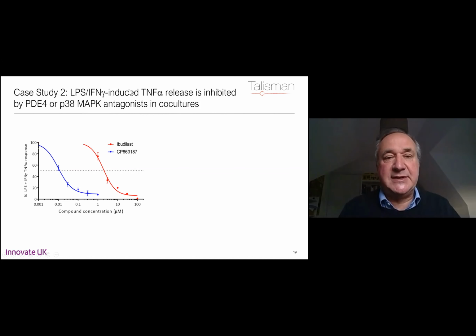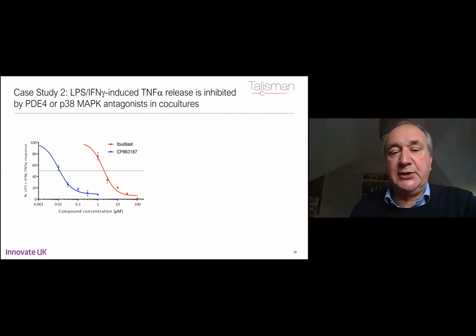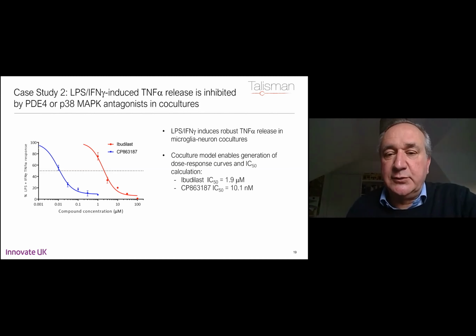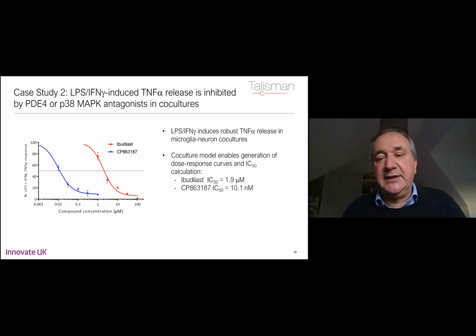So you can see that by inhibiting pathways such as PDE4 or P38, which are a phosphodiesterase and a kinase, you can inhibit these responses. And we can show that we can recapitulate this pharmacology in these culture systems that other people have seen in vivo and elsewhere. So LPS and other inflammatory cytokines produced a robust TNF response in microglia neuronal cultures. The cultures enable us to generate pharmacology, and it's pretty much what other people have reported: the Pfizer compound has an IC50 of about 10 nanomolar, whereas this compound is almost 2 micromolar. So you're beginning to see the pharmacology that has been reported.